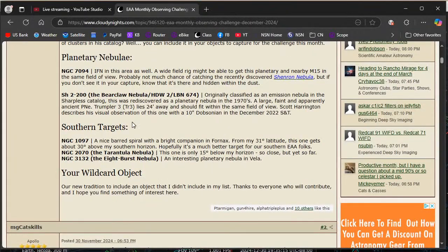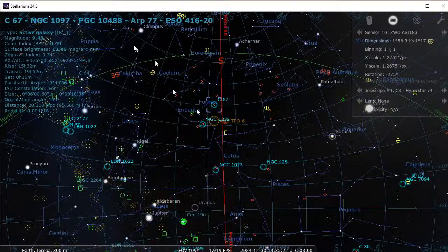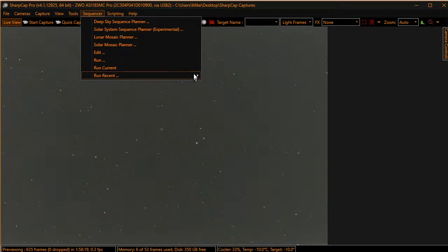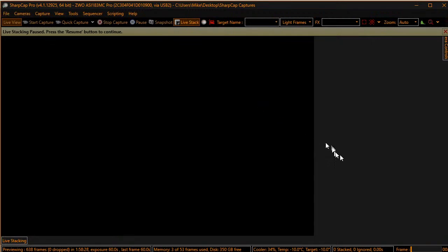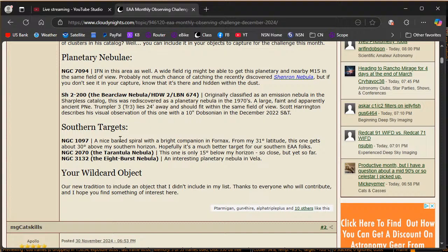And you see 1097, which I can actually get here. Or Caldwell 67. Okay, yeah, well, you can see it right there. We don't even need to plate solve because we're there. So let's just do it. 1097, a nice barred spiral with a bright companion.